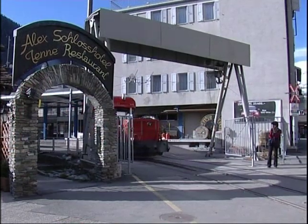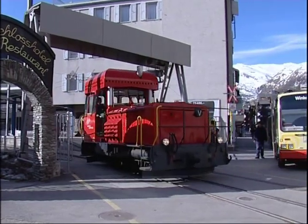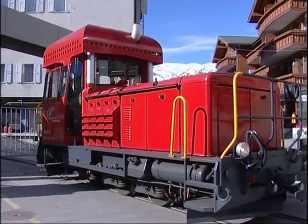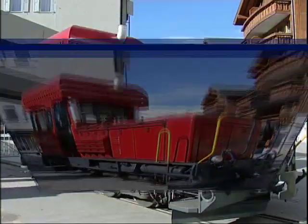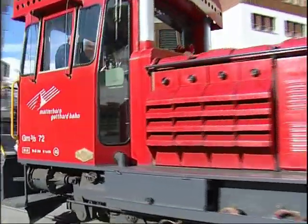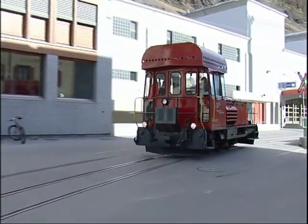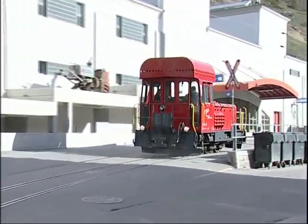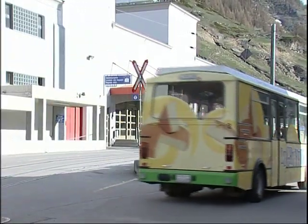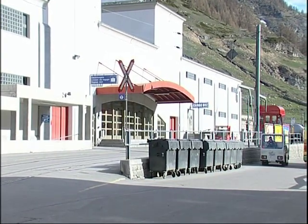Meanwhile, diesel shunter number 72 has just crossed the street and is onto the Gornergrat Bahn to deposit one of the wagons from the morning's freight. Here it is seen retracing its steps. Of interest is that almost all road-borne traffic is in the form of electric vehicles, even in the case of the bus that follows the locomotive across the street.